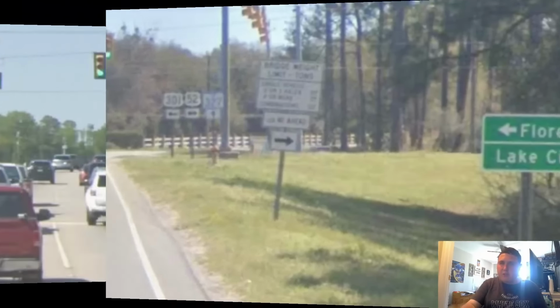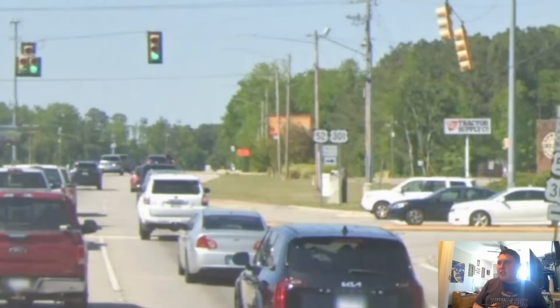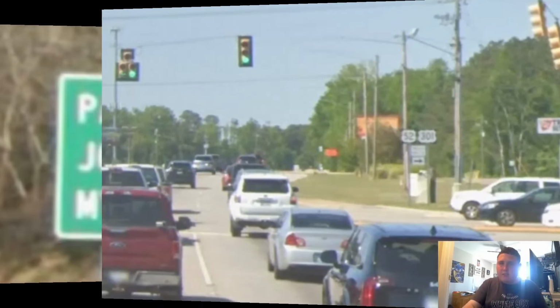Here we are meeting with US Highway 52 just south of Florence, and these two highways are going to be concurrent as we head towards town. And here is where we split off from US Highway 52, as 52 will take into downtown, while 301 is going to be bypassing Florence here.